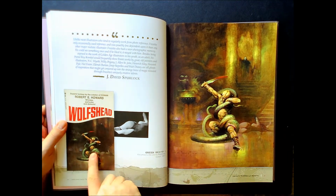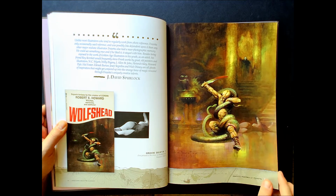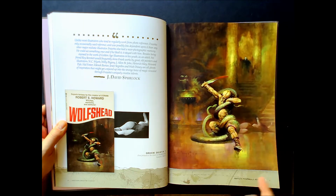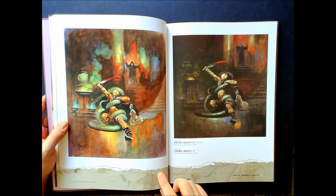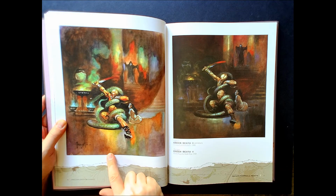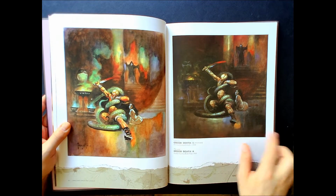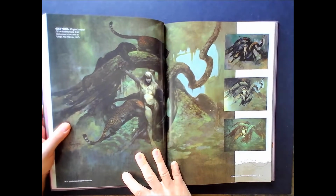More cover work for Robert E. Howard. This is the cover. It's called Green Death 1. Cover of Wolf's Head. Green Death 2. This is the preliminary. This is unpublished, and this was straight out of book 4 of the Frank Frazetta books I was telling you about.